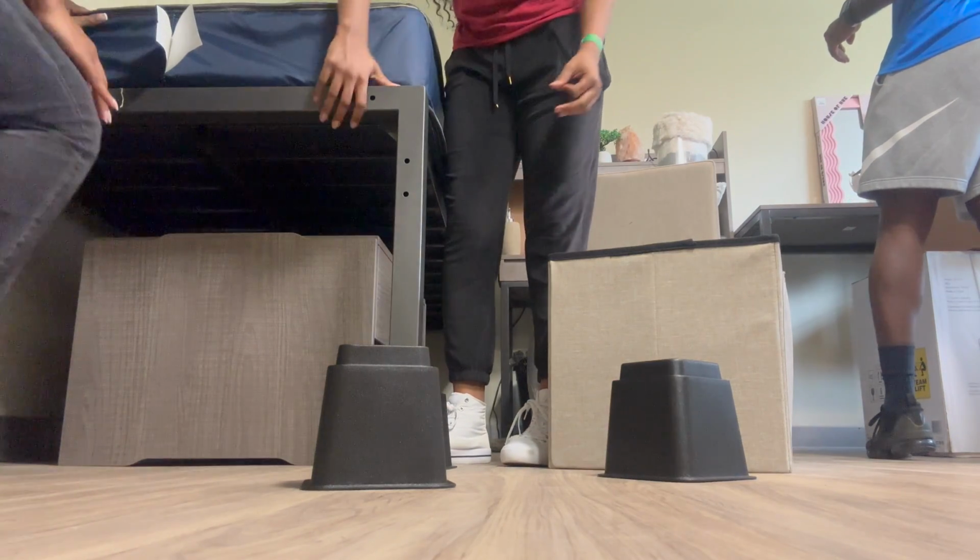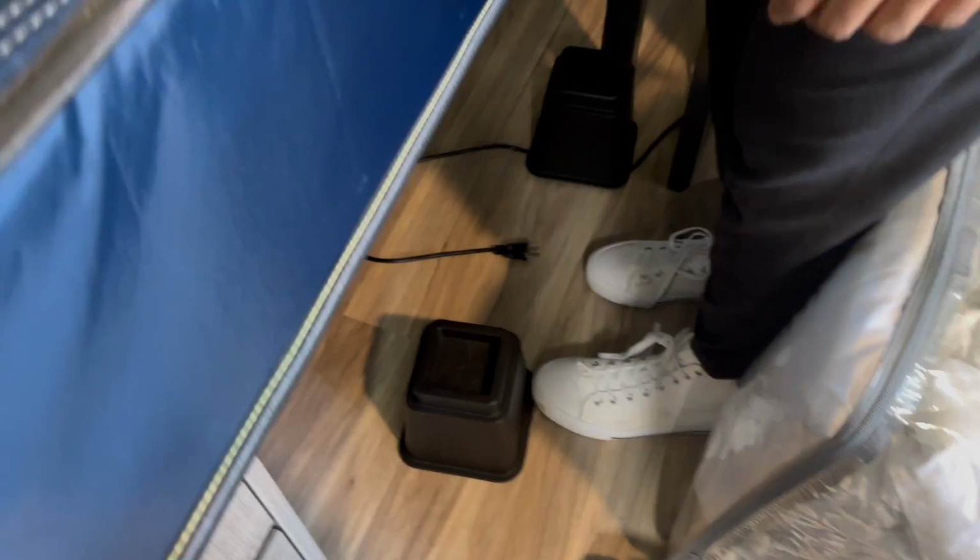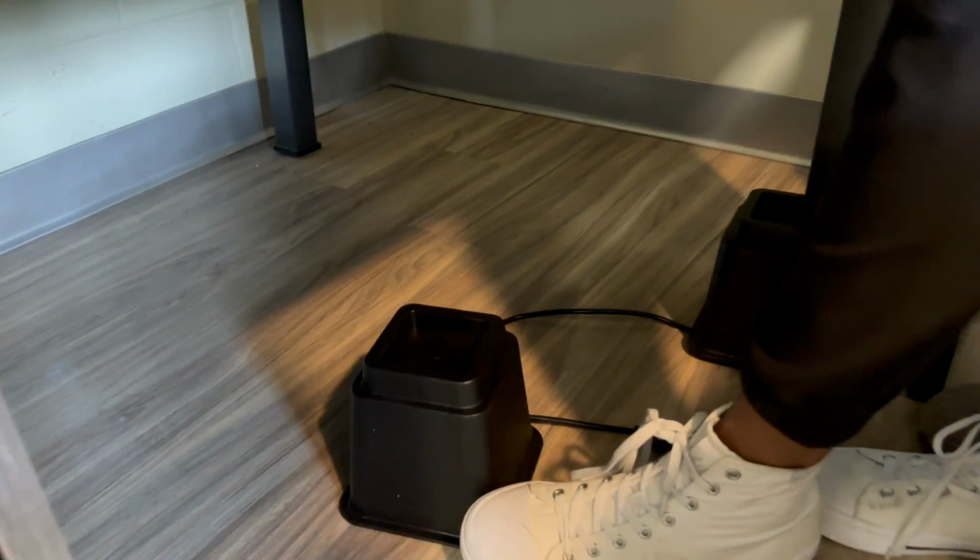It actually wasn't as tall as I thought it was going to be. We did have the option to make it taller, but we felt like this height worked best. And so we moved those into the four corners and had Amara climbing under the bed and everything just to make sure things were in place. She did a great job.